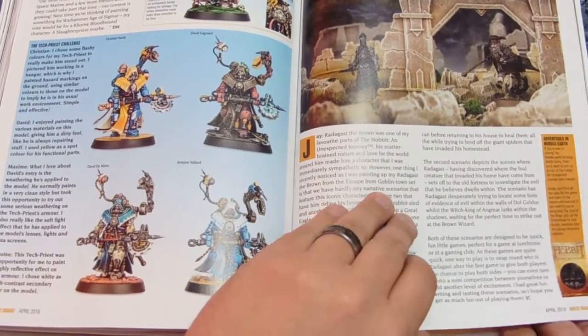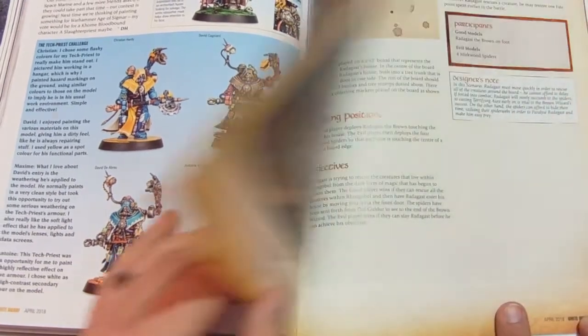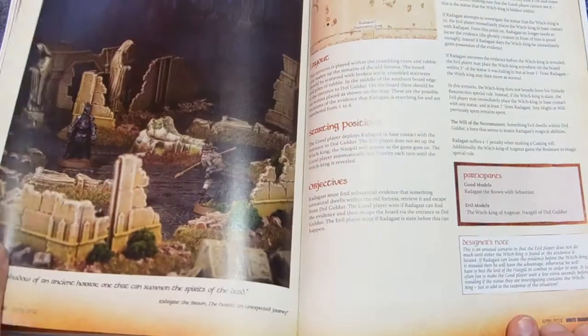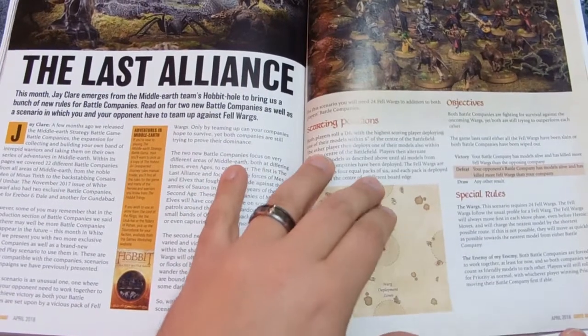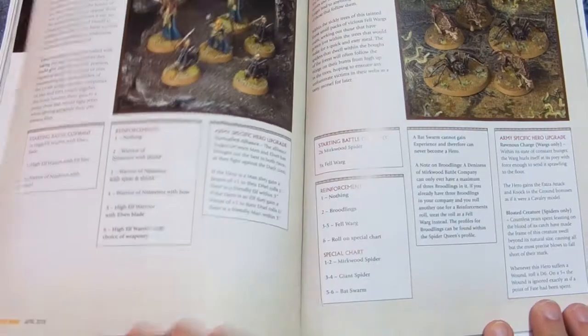And some new rules for Radagast the Brown and some of his battlegrounds. So that's going to be quite kind of cool. It's only a White Dwarf exclusive, so those of you who play The Hobbit will probably want to pick this up.